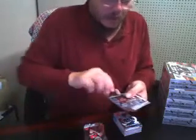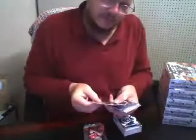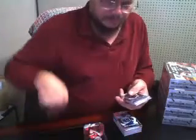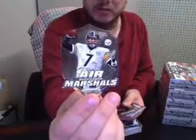Okay, our first one is serial numbered out of 99, and it's 6 out of 99 for the Buccaneers, and it's Charles Sims. Okay, our first Air Marshal for the Steelers. There's from a good buddy, the Wanderer. That is Ben Roethlisberger.